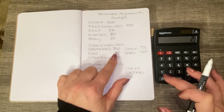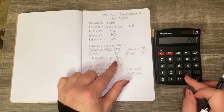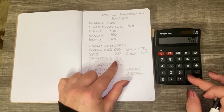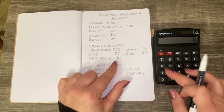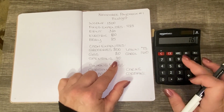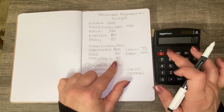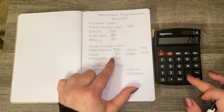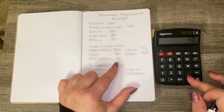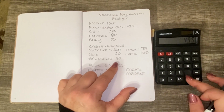All right, so we've got 200 for groceries, 20 for gas, 40 for spending, 75 for the lawn, and 160 for Carol Ann. I think I messed that up. Let's try that again. 200 plus 20 plus 40, 75 and 160. That's better.